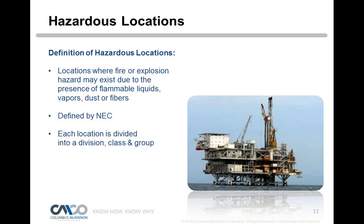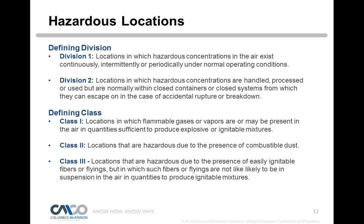So let's define the divisions first, how they're defined. First of all, you have two divisions. Division 1 is locations in which hazardous concentrations in the air exist continuously, intermittently, or periodically under normal operating conditions. And then you have Division 2, locations in which the hazardous concentrations are handled, processed, or used but are normally within closed containers or closed systems from which they can escape in a case of accidental rupture or breakdown. So one is in the air, one is enclosed, but anytime you're containing something, you have that danger of leakage. It would be a Division 2.